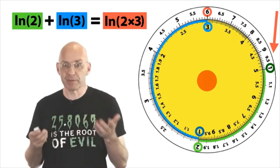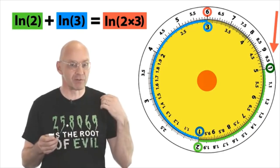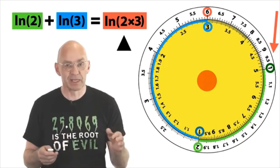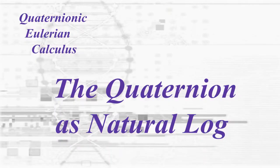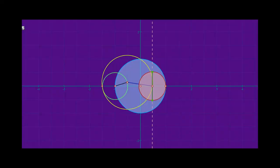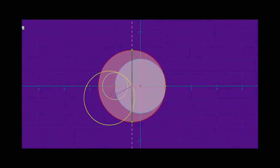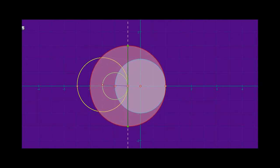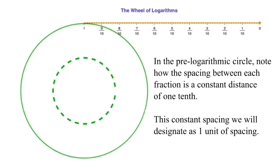And so from the logarithmic point of view, what the slide rule does is to translate the complicated operation of multiplying two numbers into the much simpler operation of adding two numbers. And so with our grateful thanks to Mathologer and Sagalowski's insightful interpretation of the circular slide rule, let's now take what we have learned about the circular slide rule based on logarithms and apply it to the quaternion.